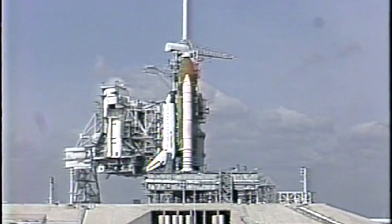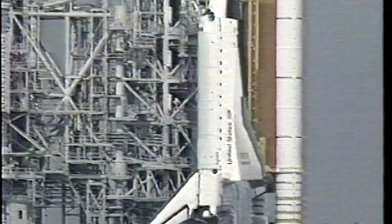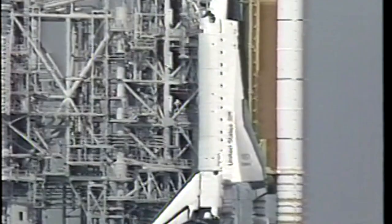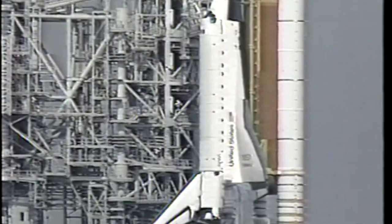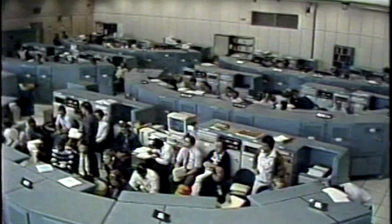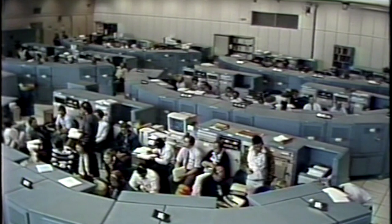Countdown clock will resume on my mark. 5, 4, 3. This is shuttle launch control. 1. Countdown clock is now at T-minus 20 minutes and counting. Purge of the fuel cells is now underway. And the data processing system engineer will be confirming that the onboard computers are in the process of making the transition to the terminal countdown configuration.